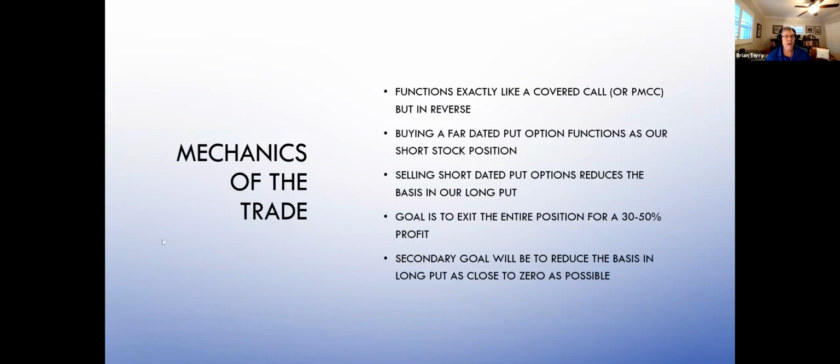So in terms of the mechanics of the trade, again, it functions a lot like a covered call or a poor man's covered call, except in reverse. It really starts with, once you have a thesis on a stock or an index, or you just want to hedge, you would look to buy a far dated option. That's going to function pretty much as if you're short the stock. So you're going to buy the put, and you could use 90 days, 120 days, 180, however long you want to hold that. I tend to go out about 90 to 120 days.